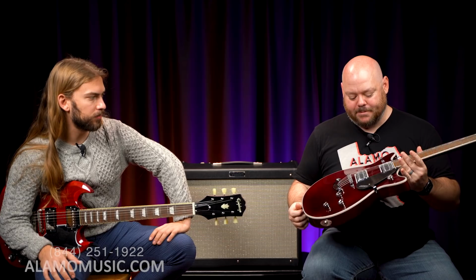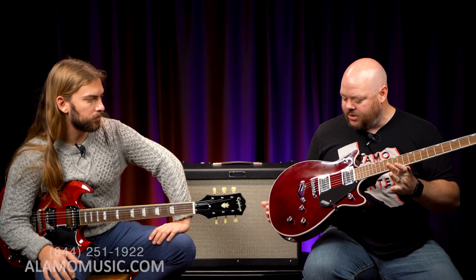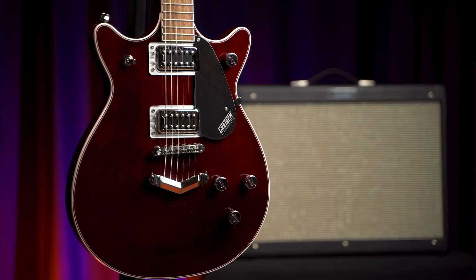Yeah, this 22 fret version of this Gretsch is great. I just love the look of it, kind of like that one. You can't find a flaw in it. It feels great. These Broad'Tron pickups sound fantastic. It's just a really cool guitar, and I've always, see what you think about this.